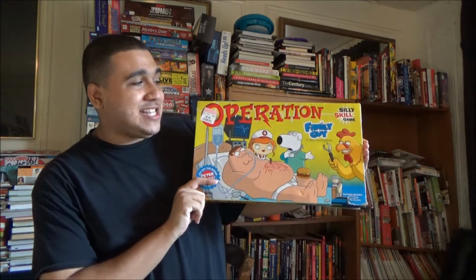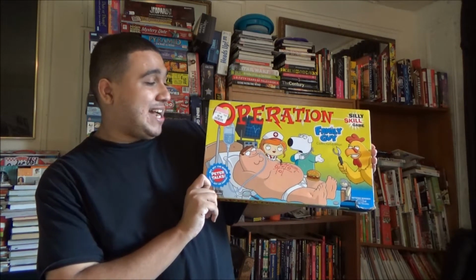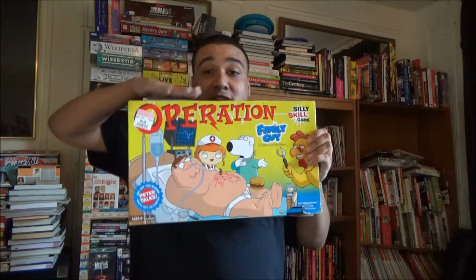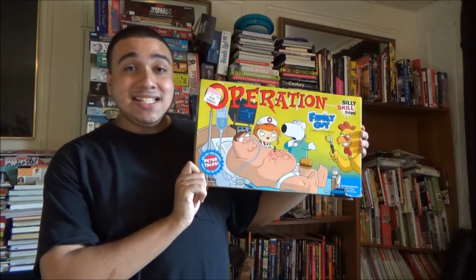This is the Operation Family Guy Collector's Edition electronic game. This silly skill game was purchased for 50% off the price of $249. It requires 2 AA batteries, which are included in this copy, but depending on where you might find this and buy this, they're generally not included. It's ages 6 and up.